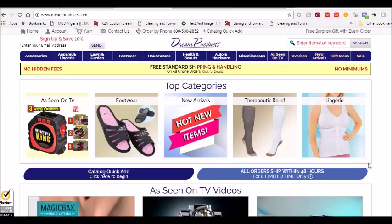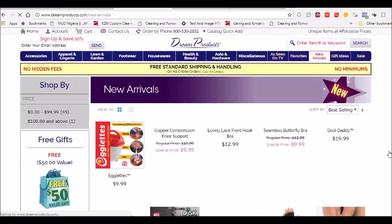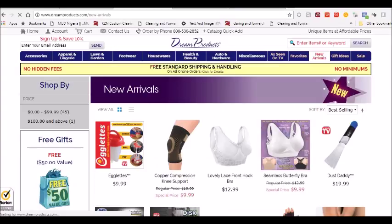I've seen them on TV videos. However, whenever I come here, my first spot to arrive will always be the new arrivals. I want to look at the new arrivals, what things are new in the house. You know, the new arrivals combine the new things in all the categories, everything on the categories of the site. So you look at the new arrivals.